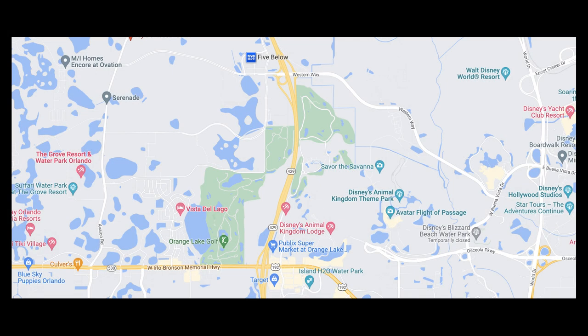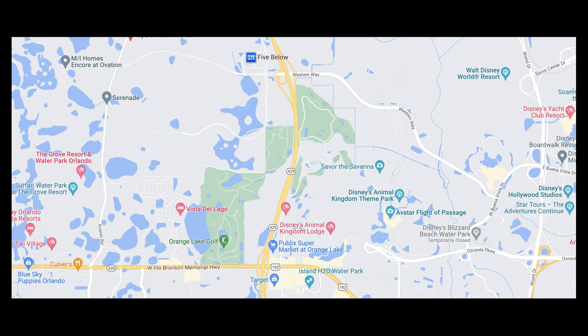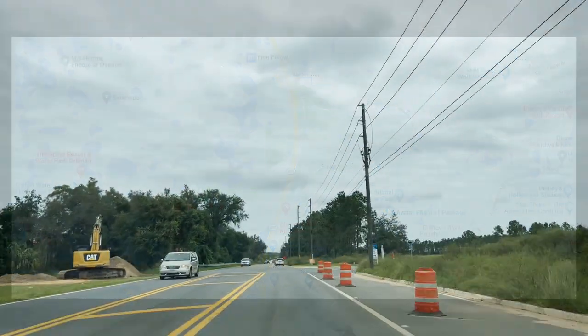Starting off with our map, I wanted to take you along for the ride. We'll go up Avalon Road over to the new Hartzog Road. And the great thing is it's opened up all the way over to Western Way, which of course brings you over to the Magic with Disney and the 429, which you can go south and go to Margaritaville. There are so many things to do, and you're so close to everything and all the conveniences.